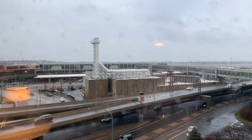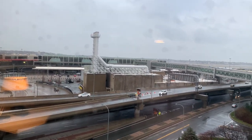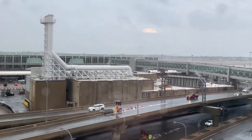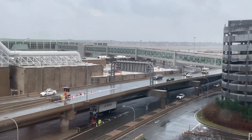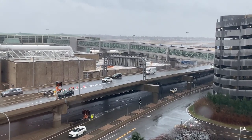Apart from my room is Terminal E. This is where the view is at. It's viewing Terminal E and Central Parking. This is very nice, you can see here the plane is landing, but the weather is not looking good. It will be looking good tomorrow, because of the rain and windy weather.